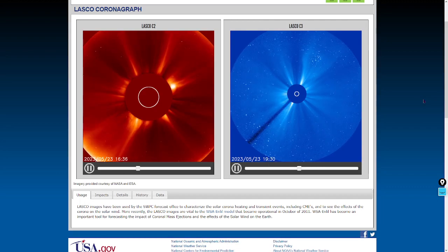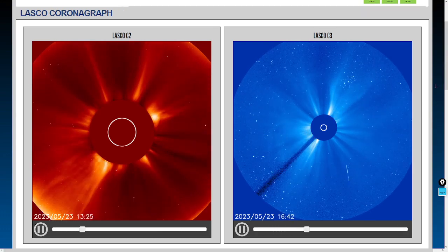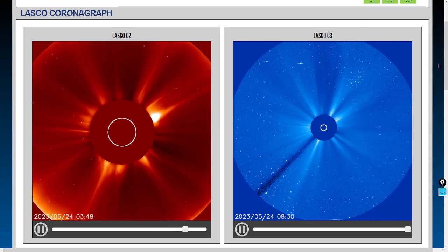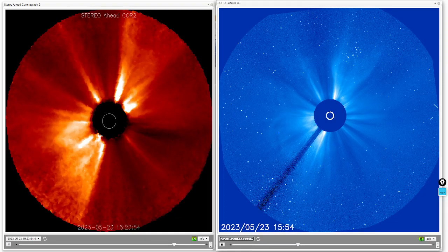Let's move on to look at the LASCO coronagraphs. We're going to show some fantastic composite imagery of those here in a minute. And there's a bunch of missing data there. Those unfortunately only show a few hours of today so far, so let's move on to look at STEREO A, which is, by the way, very close to the Earth now and not providing a lot of extra angular detail of coronal mass ejections. It's not very helpful in calculating trajectories.